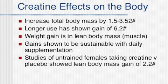Muscle burns energy at a much higher rate than any other body tissue. This results in higher caloric expenditure, consumption, and weight loss. Weight gain is in lean body mass. Gains are shown to be sustainable with daily supplementation, and we'll talk about that more in a minute. Studies of untrained females taking creatine versus placebo showed a significant gain in lean body mass of 2.2 pounds. Again, this is muscle, which burns more fat, more calories, and overall results in a better looking physique.